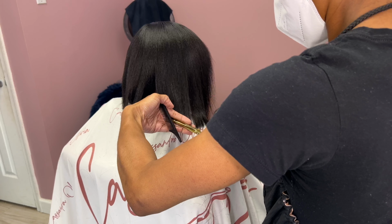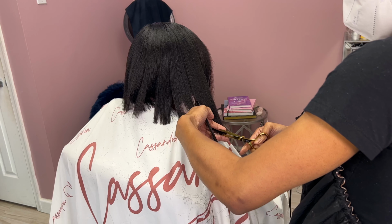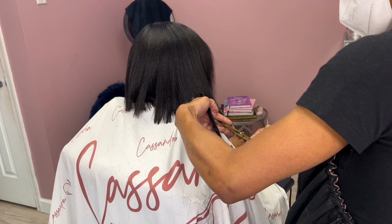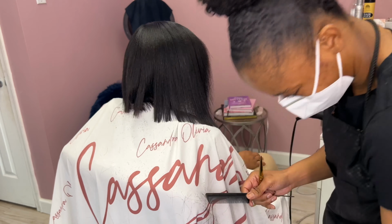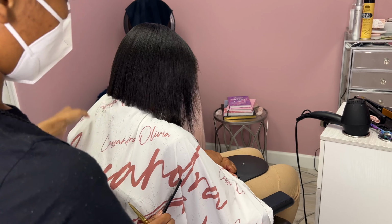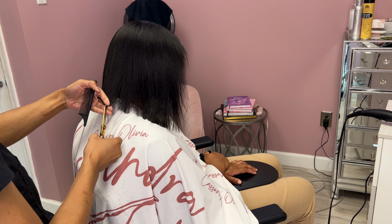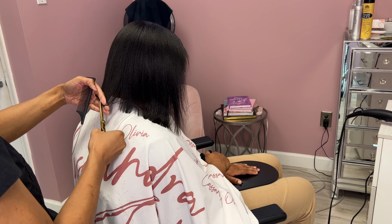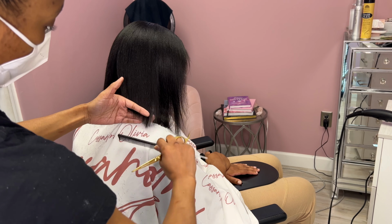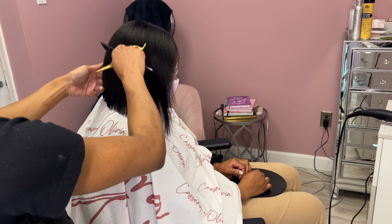But ultimately, you want to make sure you get rid of as much damage as you can. I let her know that in about two to three months, when she comes back, we'll go in and do another good trim, so that we can get rid of those sides and, as it grows out, blend it a little better. I am aware that it's a little more thin on the sides, but once I'm done, you will not really be able to tell. But we are aware. We're going to take this in baby steps until we get her hair nice and healthy all over again.